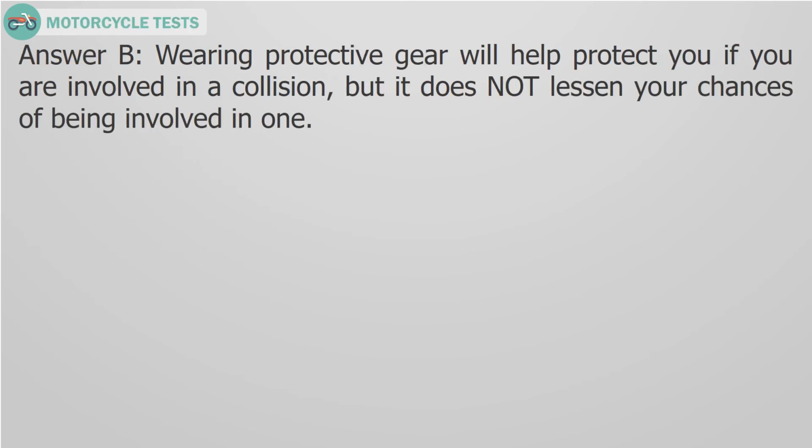Answer B. Wearing protective gear will help protect you if you are involved in a collision, but it does not lessen your chances of being involved in one.